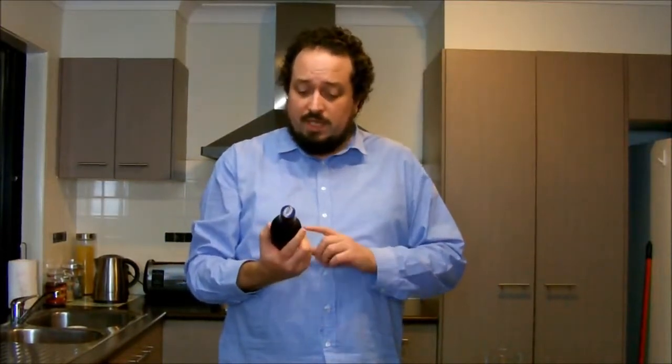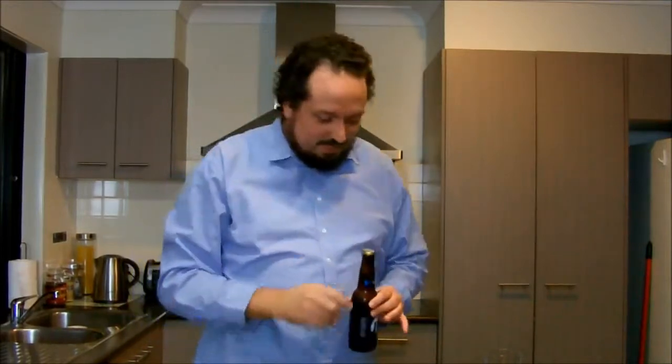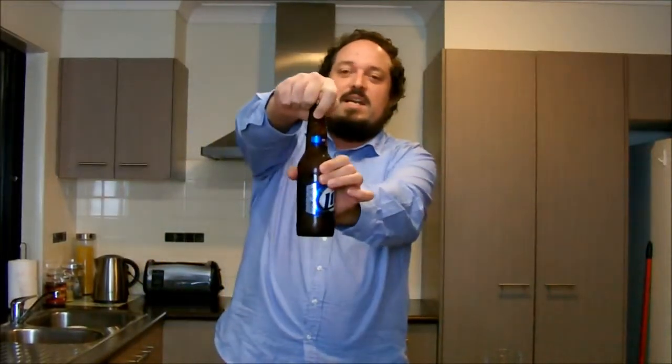Anyway, I think it's high time that I cracked open this lovely 355ml brown bottle of Miller Lite. It's actually a vortex bottle, an interesting gimmick that they've obviously got at the moment. So yeah, I'm curious to see if it pours out in the opposite direction here in the southern hemisphere. Alright, so anyway, let's crack this bottle open.